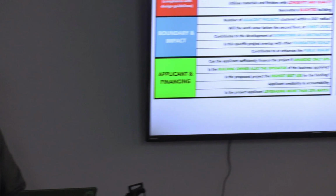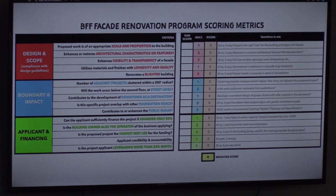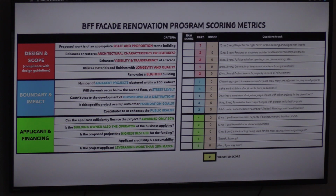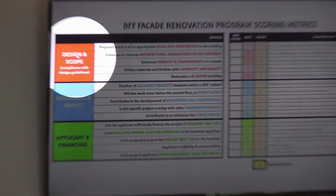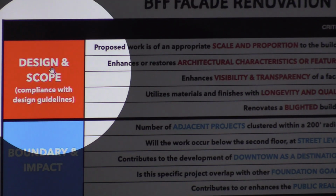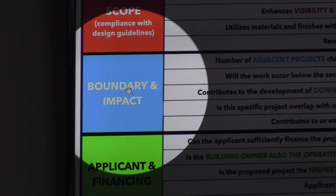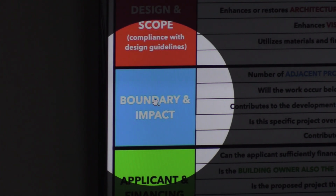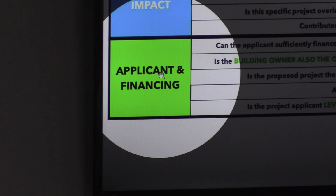So, my favorite slide is the scoring metrics. What do you need to know about gaming the system and getting all the money for yourself? Well, this is really what you need to know. The scoring metrics are broken down into 3 categories. We have design and scope, which I know is kind of jarring, and which really covers a lot of the things in the design guidelines. Boundary and impact, which talks a lot about project adjacencies and how it ties into downtown revitalization goals. And then applicant financing, which is boring stuff, but we have to ask about it.